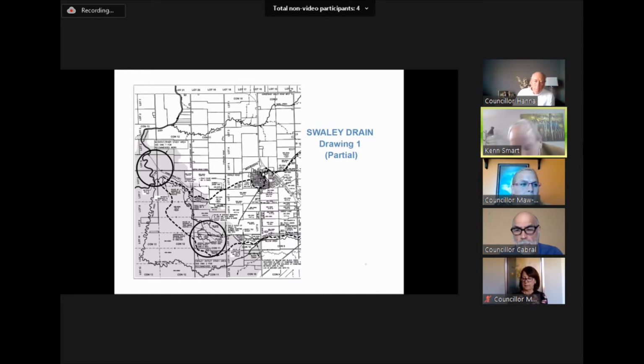Now, if council thought for sure that the reports were going to be adopted, there is a mechanism where council could make an appointment in advance under section 76 to do the Downey assessment schedule at the same time and include it with the Swaley drain. But we'd be a bit presumptuous that everything is going to occur as is recommended, but it could be made part of it if that was council's wish to do that. That's something that I could discuss with Heather or Steve as we get closer in time. Let's just say it's a possibility.